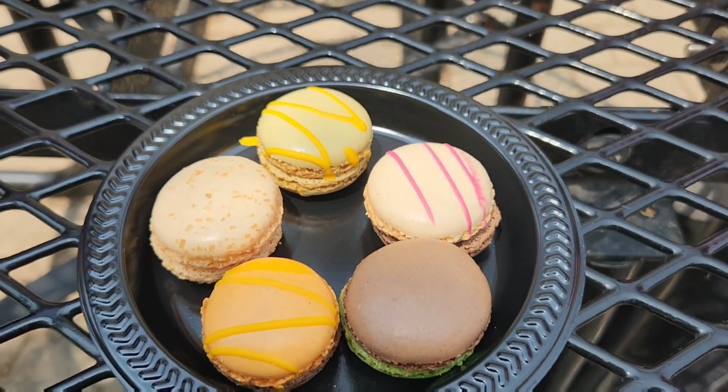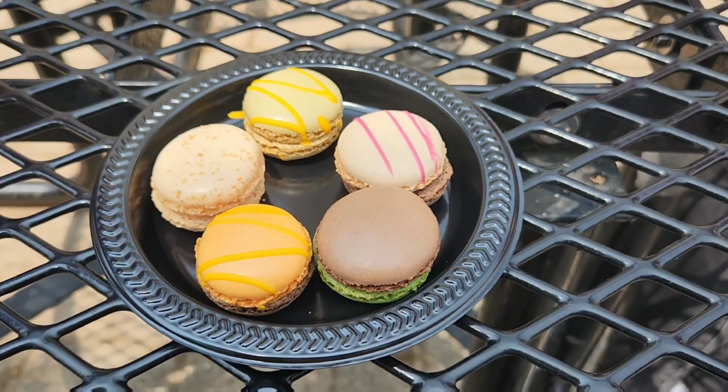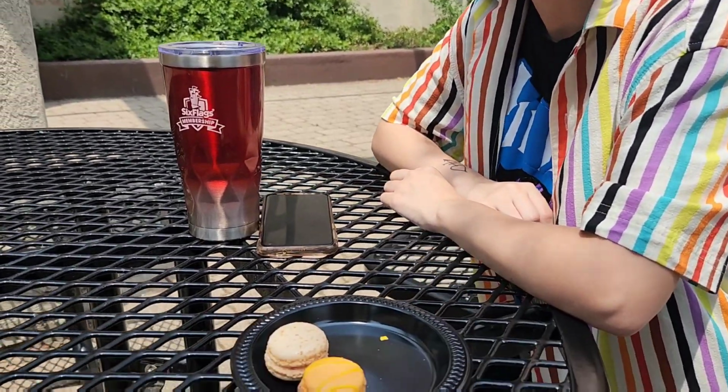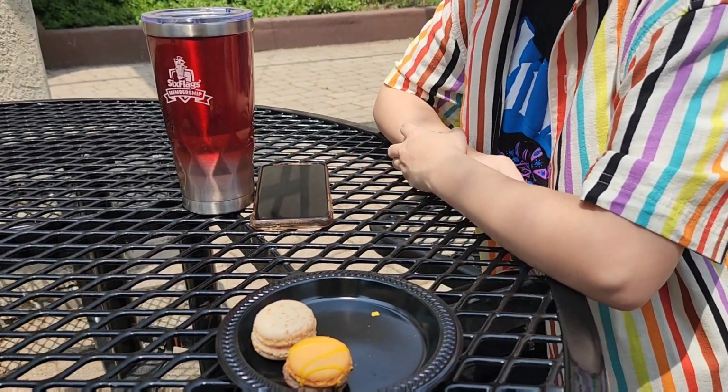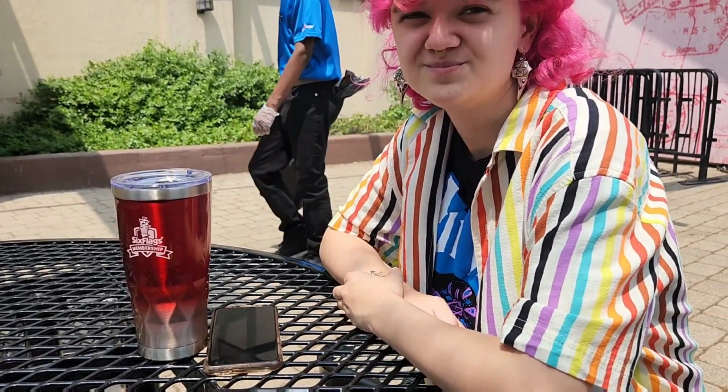So we decided to get some macarons from the French booth to give these a try. They look so good. Can't wait to try these. So how do you like the macarons? They're very good. Yeah, we were tearing into these. We only have a couple left. They're really good, and I just love them. They're so tasty.